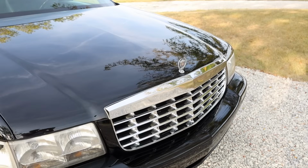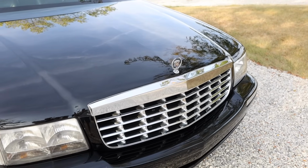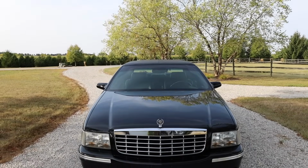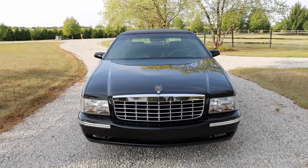But anyways, let's talk about some of these special options. In the front of the car, this particular Fleetwood Limited came with this chrome grille cap. And I'm very glad that this car has this option, because this is really the only way to tell that this car is a Fleetwood Limited from the front end. Otherwise, it would look just like a standard DeVille, but it's nice having a little bit of extra chrome at the end of the hood just to make it look a little bit more stately and special.